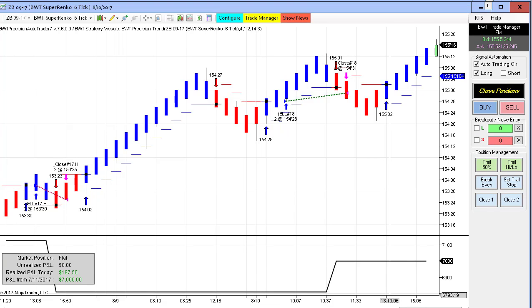And finally, we have the 30-year Treasury bond on the BWT Super Inco 6 tick. This had a single long trade and still made it to the plus side of the ledger for 187.50. A modest gain for the 30-year bonds.